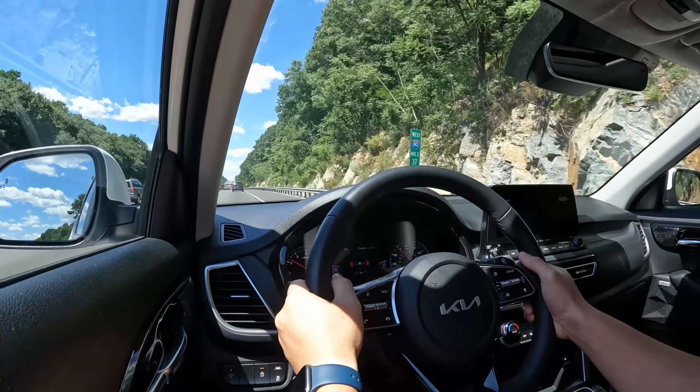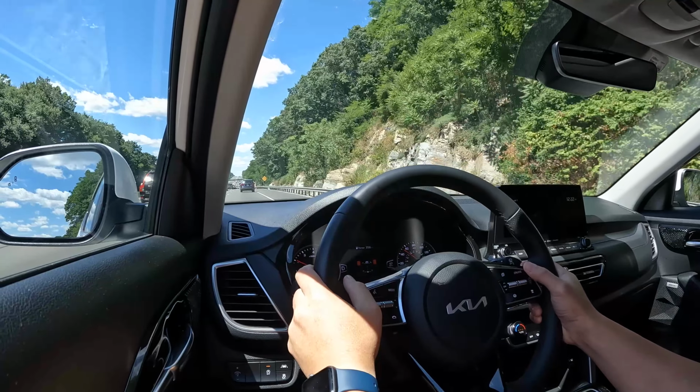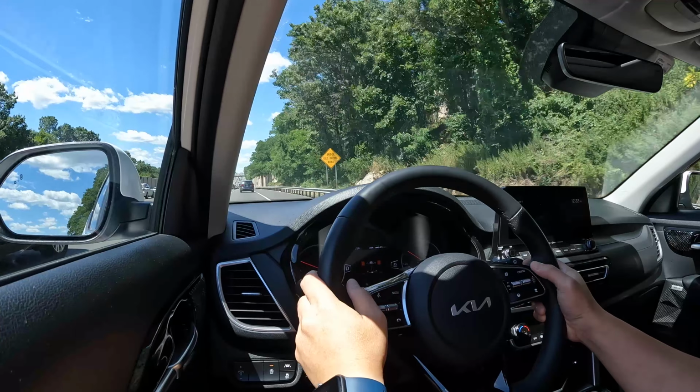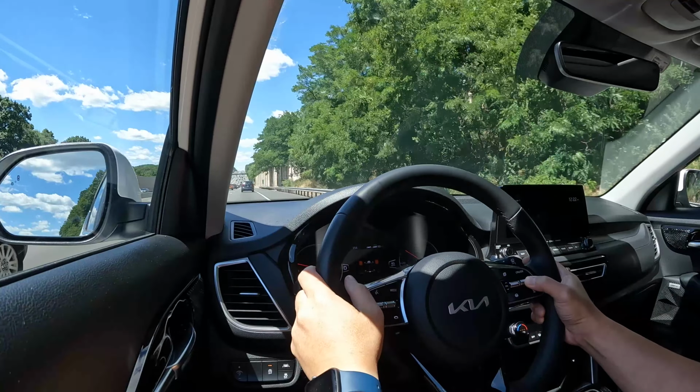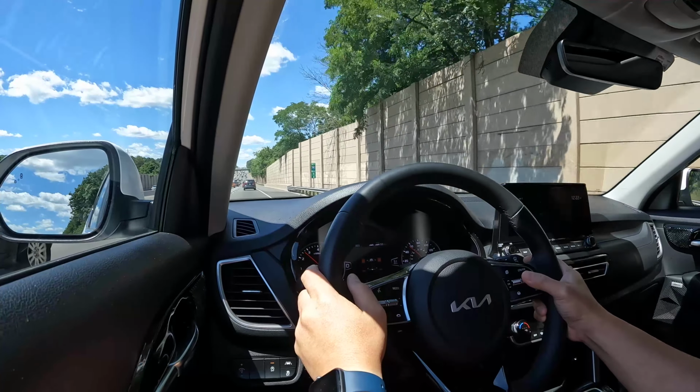Mileage-wise, the Seltos is rated at 25 city, 30 highway, and 27 miles per gallon combined. That's not bad, but you'll do a lot better with the 2-liter engine and front-wheel drive only version, as that can reach 29 city, 35 highway, and 31 miles per gallon combined.